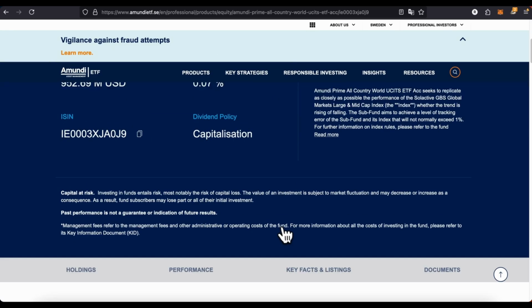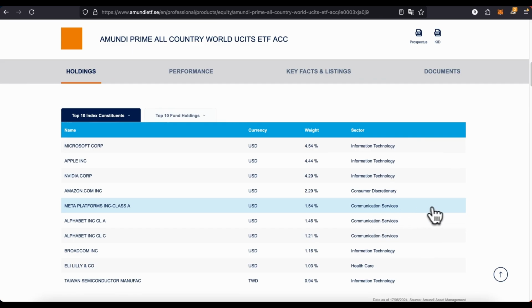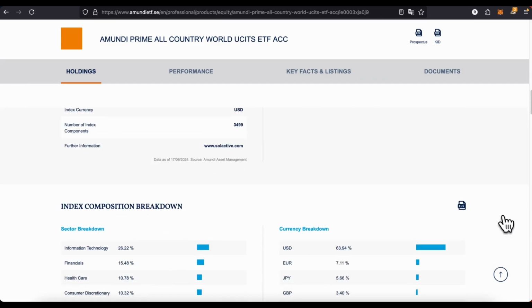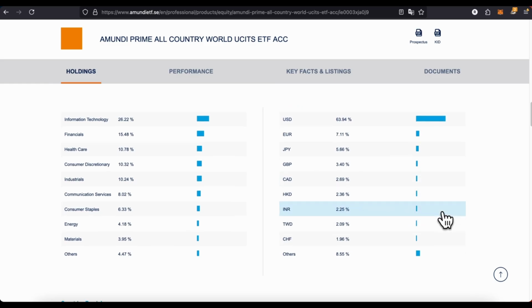Let's have a look before we move forward with the rest to the composition of this fund. Here you can see a breakdown of the stocks, but these are things that you can find out yourselves. What I want to show you that is a little bit more interesting is the exposure to the currencies. So still quite high towards the US, but as you can see, there's many other currencies that are covered in this ETF. This is great. And yeah, the Hong Kong dollar is there, Taiwanese dollar, Swiss franc, the Indian rupees, Canadian dollars, etc.